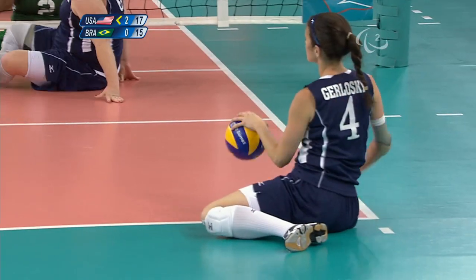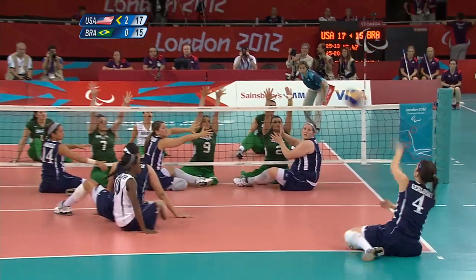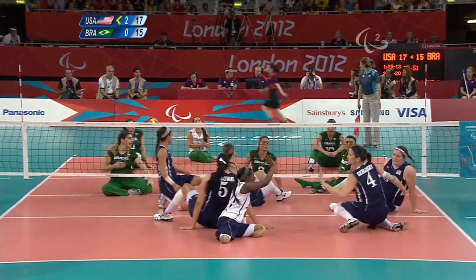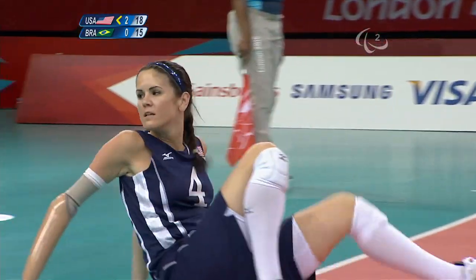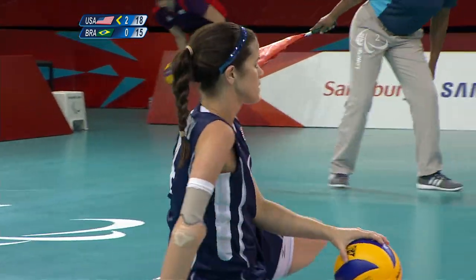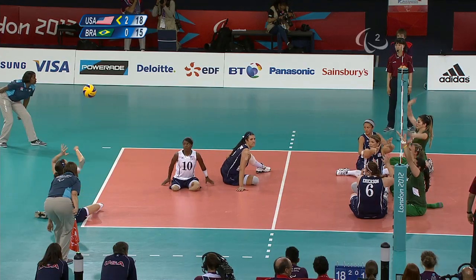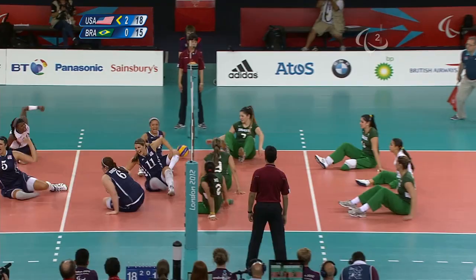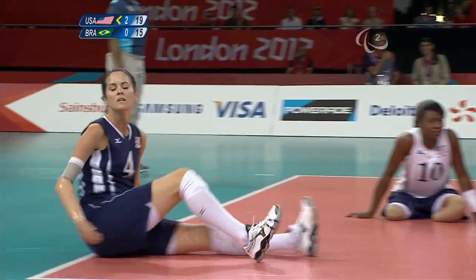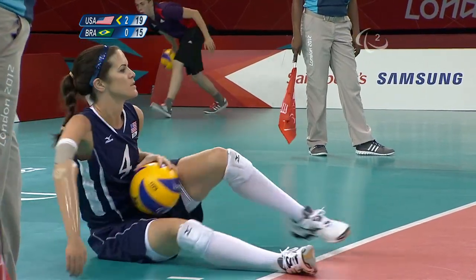Brazil has made very, very tough work of this. They had an early lead, but have squandered that. Now the United States have taken the lead when it matters the most, right near the end of the third set and already being 2 sets up. Lethal serve there. It was flat and hard from the number 4, Michelle Gulowski.